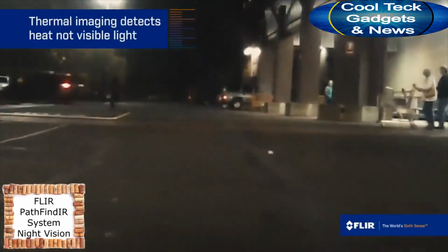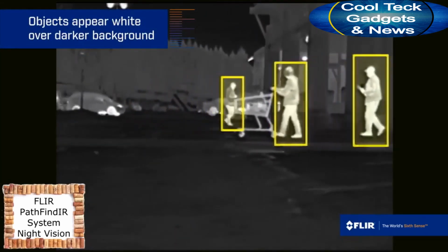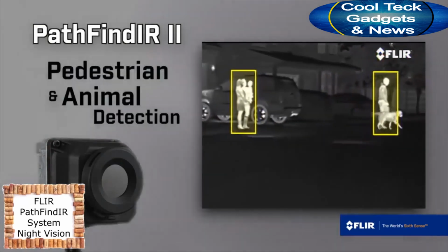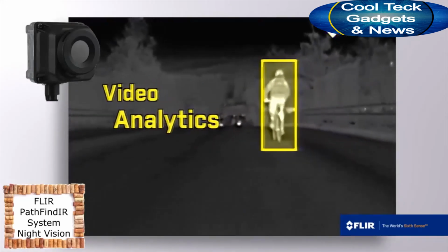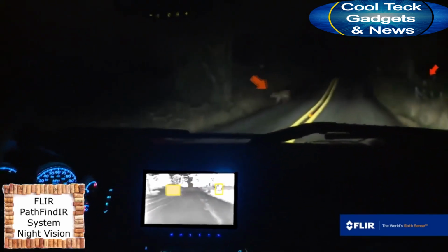Thermal imaging detects heat instead of visible light. Warm objects appear white against cool backgrounds. And now, Pathfinder 2 is the first night vision system equipped with pedestrian and animal detection. Using state-of-the-art video analytics, Pathfinder 2 tracks the movement of people and animals, making them easier to see out of the corner of your eye.